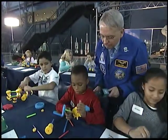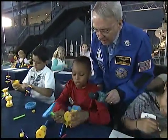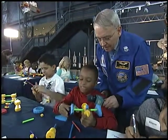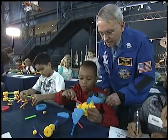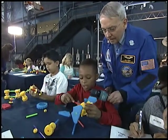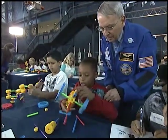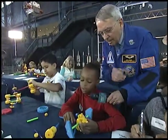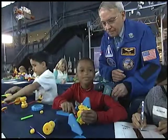Let me see what Brian's up to here. Well, right now I'm building a satellite that's like Hubble. It can look far into space. This is its camera, and it has a bunch of cameras all over, so it can take pictures. Oh, cool. So that's going to be a scientific satellite that looks out into space. Yes. Cool.